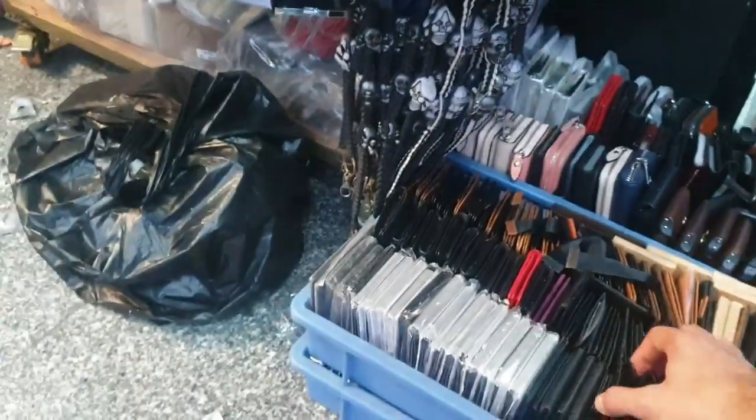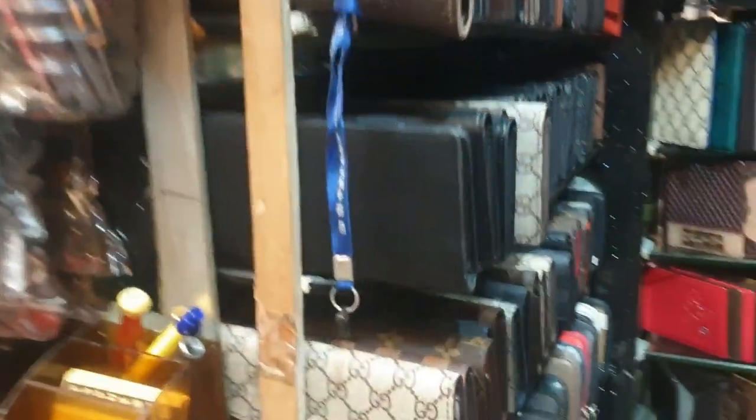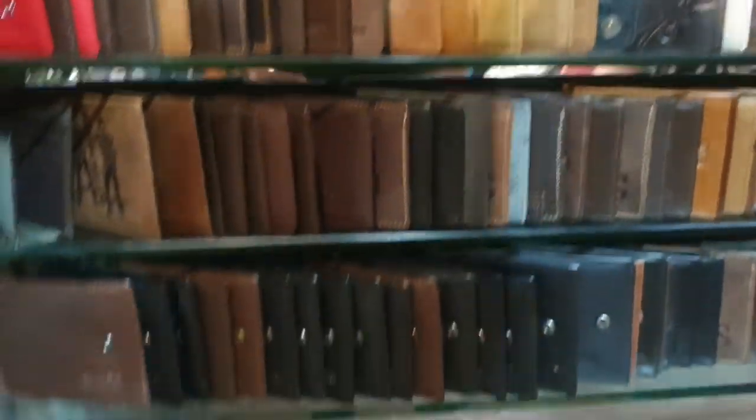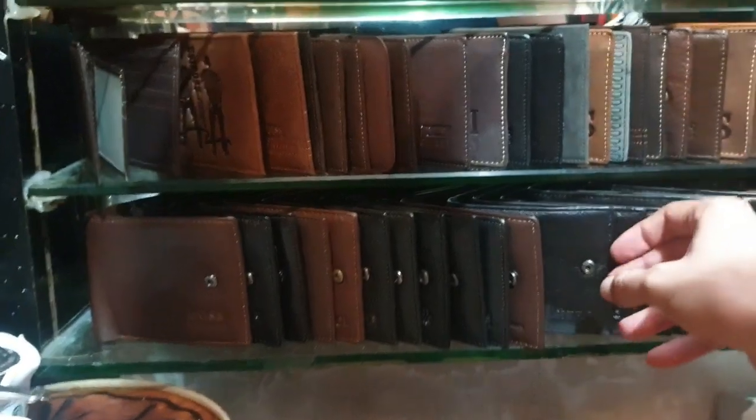Let's see what wallet she has. Hey, is this the wallet? Yeah. Hello. Wanna see what kind of wallet you have? Let's see, what do you have? This one, Mont Blanc. Can I see this one?